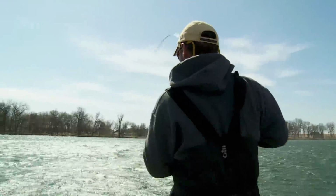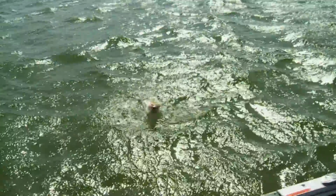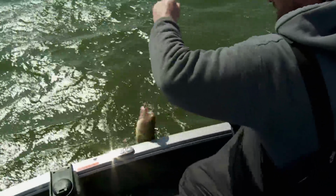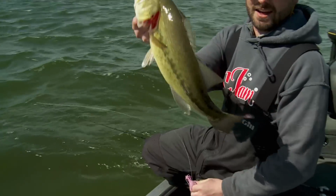Find one? Yeah. Another one. Nice largemouth. It's a little better. In this area. Yeah, not bad. We'll certainly take it. Stacking up the species.